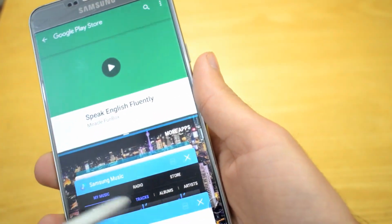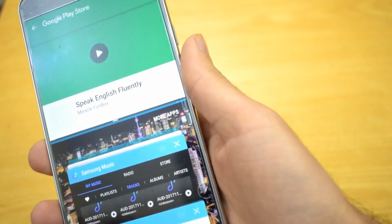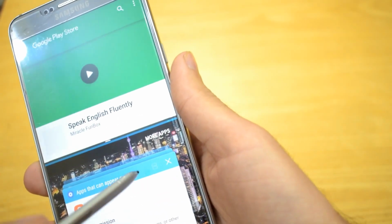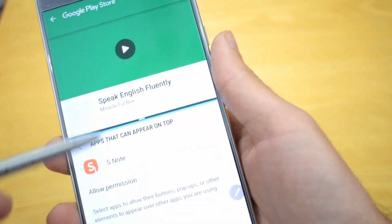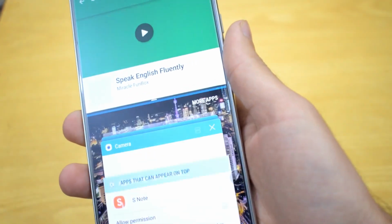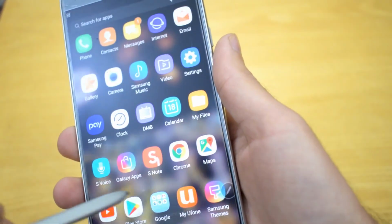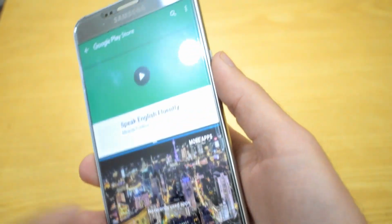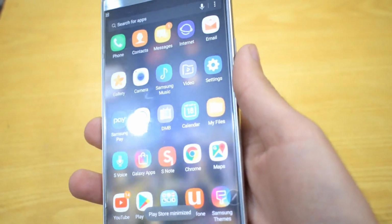Suppose I open this application. You can see this. I have here on the top Play Store, and there is my UPhone application. So you can use the multitasking at the same time in the single phone on the single display. So this is also very good thing in this phone. I really love it because the Samsung Galaxy Note 5 is very good about everything.